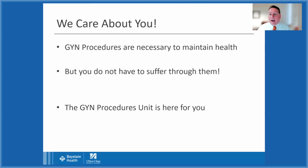So I want to start wrapping up by saying that here at Baystate, the GYN Procedure Unit team, the Department of Obstetrics and Gynecology, we care about you. GYN procedures, like pap smears, like IUD insertion, like colposcopy, like endometrial biopsy, are necessary to maintain health, but they don't have to be painful. Patients don't have to expect to suffer through them just so they make sure that they're safe medically and they're keeping up to date on their intended screening exams. So the GYN Procedure Unit is here for you.